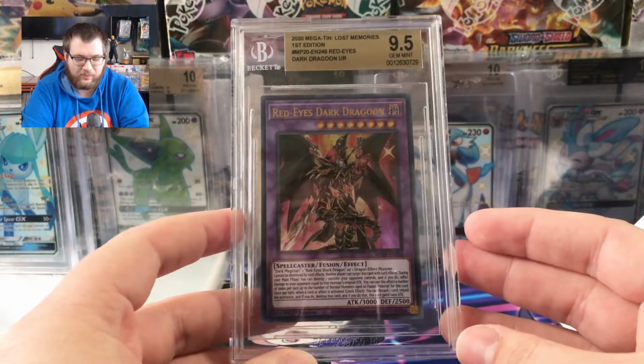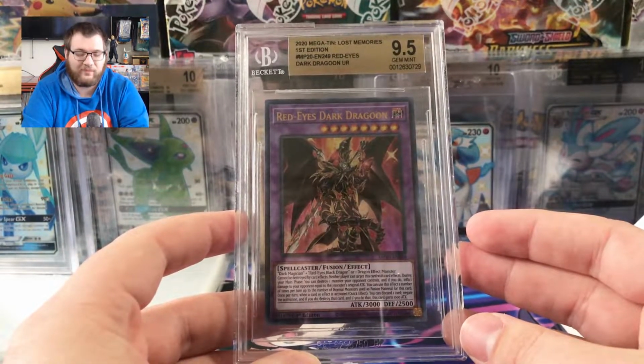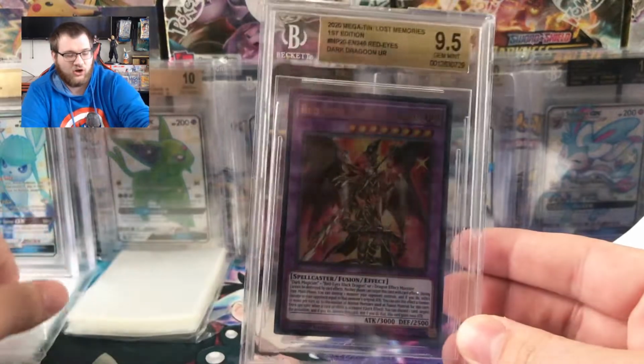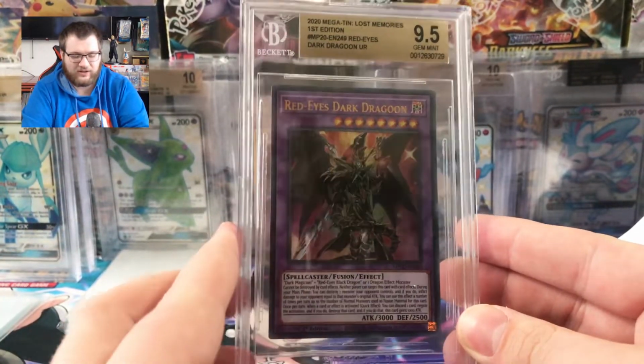So there's that. And then we have a Yu-Gi-Oh card, Red Eyes Dark Dragoon from the Tin of Lost Memories. Now at a PSA 10, one just sold for like $600. Not sure what it'll go for at a BGS 9.5. I was thinking about cracking it out of the case and sending it to PSA to find out, or to get a better deal. But if I can get a couple hundred out of it, then I'm fine with it.